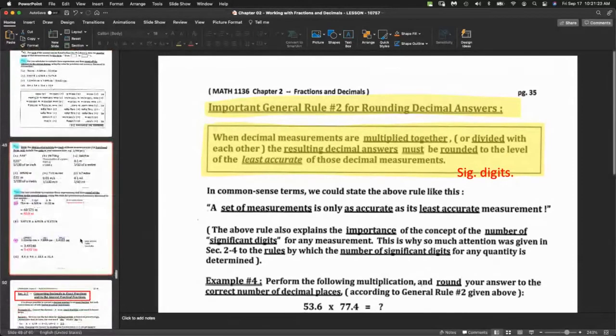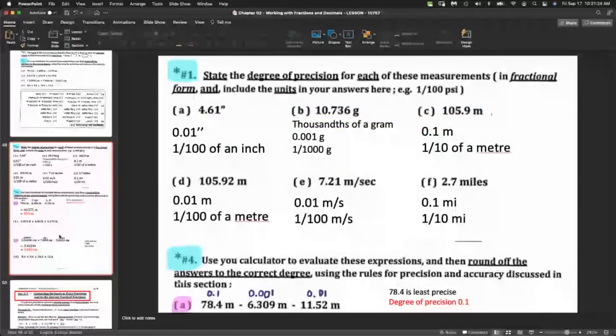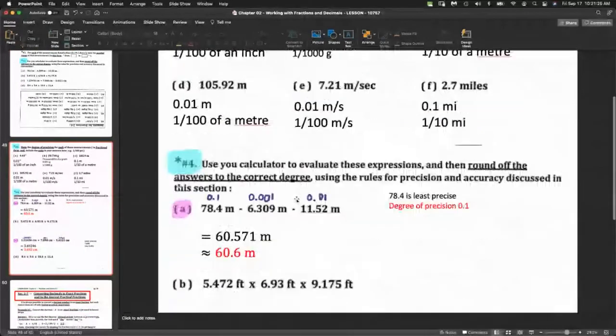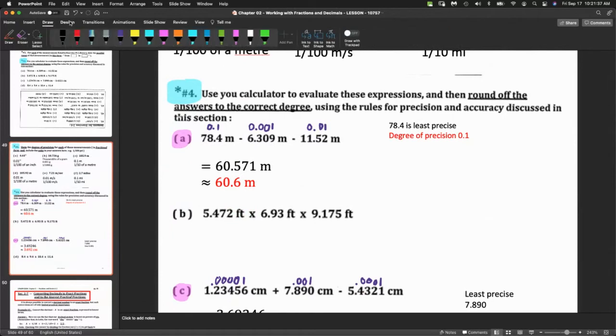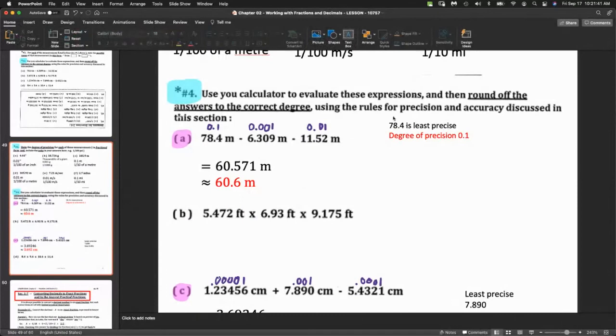So if I go to this question here, take a look at question 4 in the exercises. Here we have three numbers that we are multiplying, but we need to consider for multiplication the number of significant digits. So I'm just going to write it on the side here.